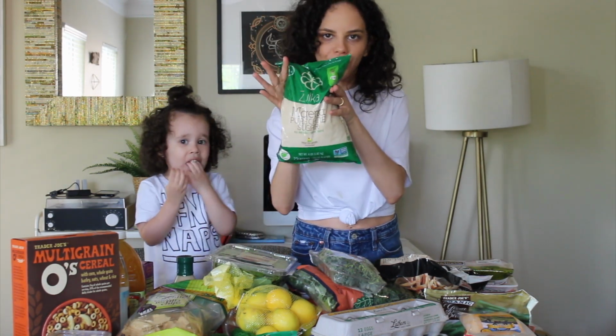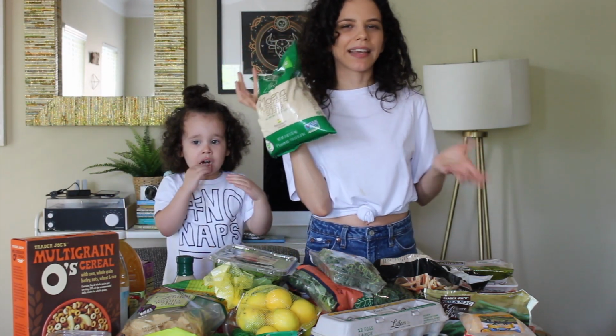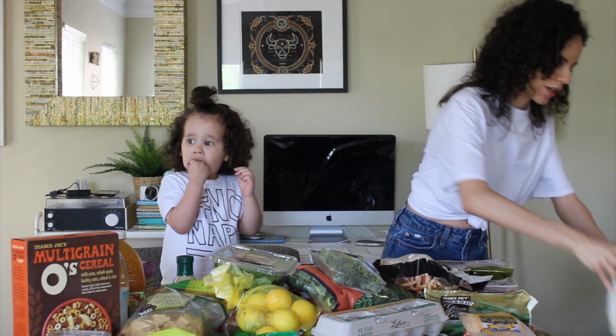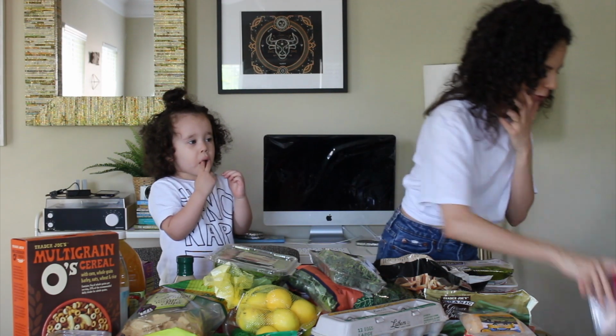So then I got some cane sugar, which I know is not the healthiest, but this is the sugar that we've been liking. I know, because it's not healthy, but we've tried coconut sugar and stuff. It's just not the same. And then Josh got roasted turkey for his sandwiches for work.